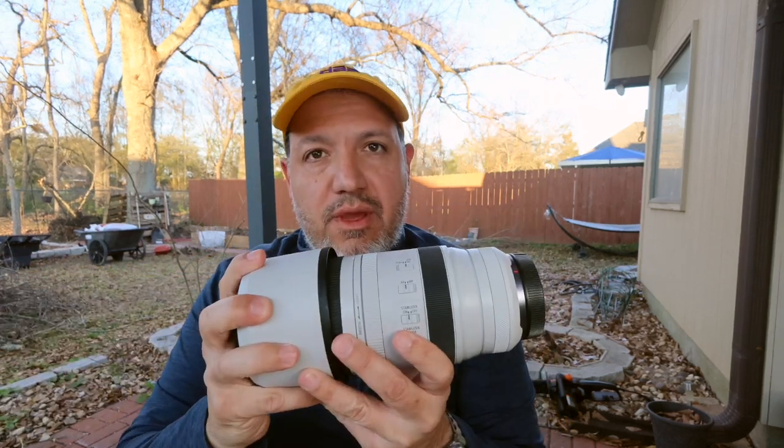I don't really go in with any other lens attached. I will bring this out typically if I can do it on a tripod. So if there's chances to stand and or sit and shoot, that's what I'm using. This is what I'm going with.